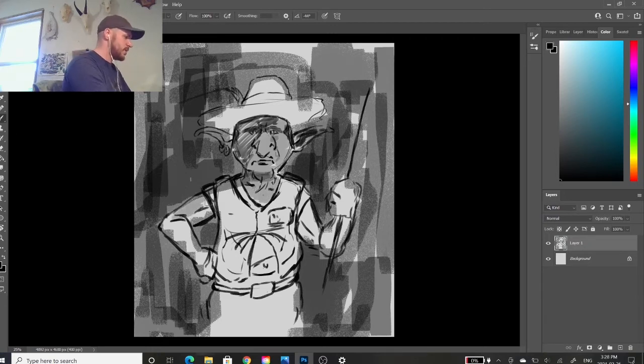at a time. He's going to be kind of green, and we'll get there, but it's just nice to play with all your values first. And that rod, all this other stuff, like the fishing rod and everything, it'll all come. So I'm not too worried about that. Start getting these shapes. That nose is just so extreme. I love it.